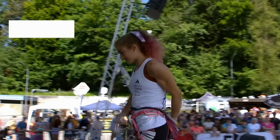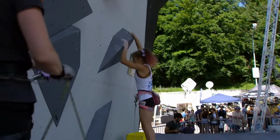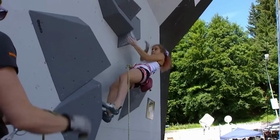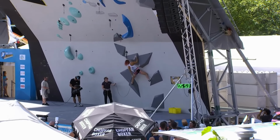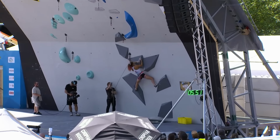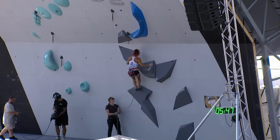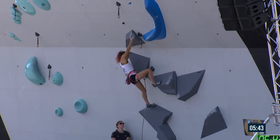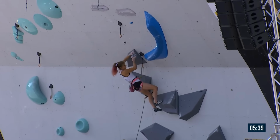Looking up at the wall, a bit of a nod of her head. She knows what's to do. Got to put it together though. So she's underway. The 6 minutes comes up on the clock. First quick draw in. Focus time for Lucia Tarkus as she starts upwards, coming into the underclings down low. Nice and smooth, no one making any particular drama so far.